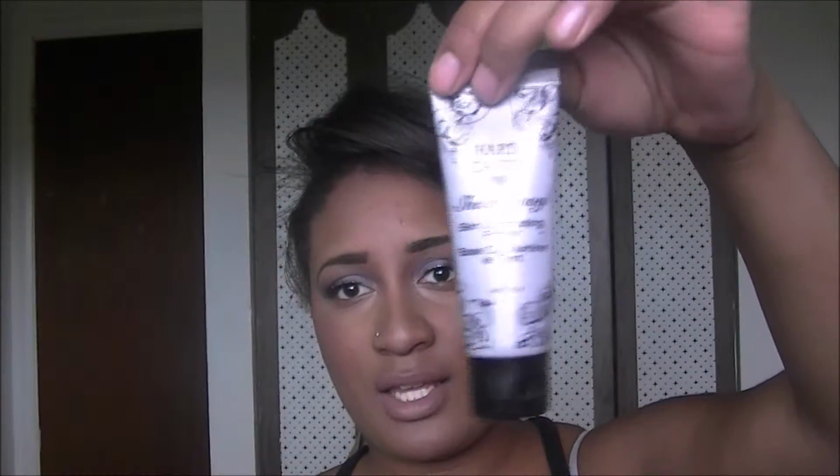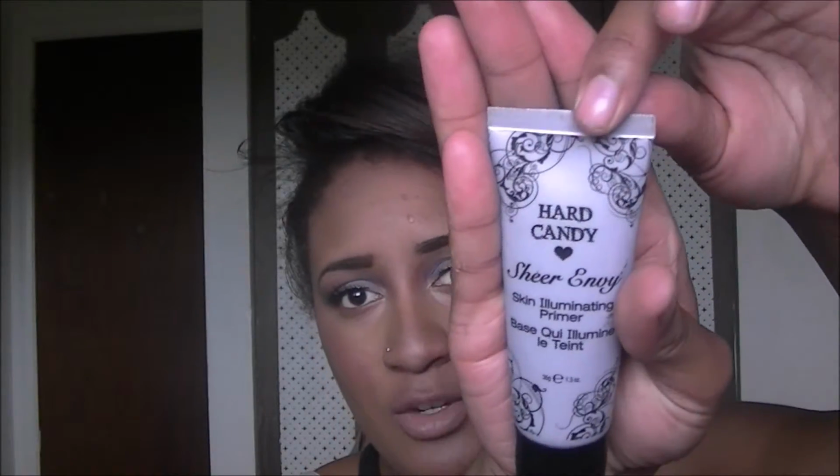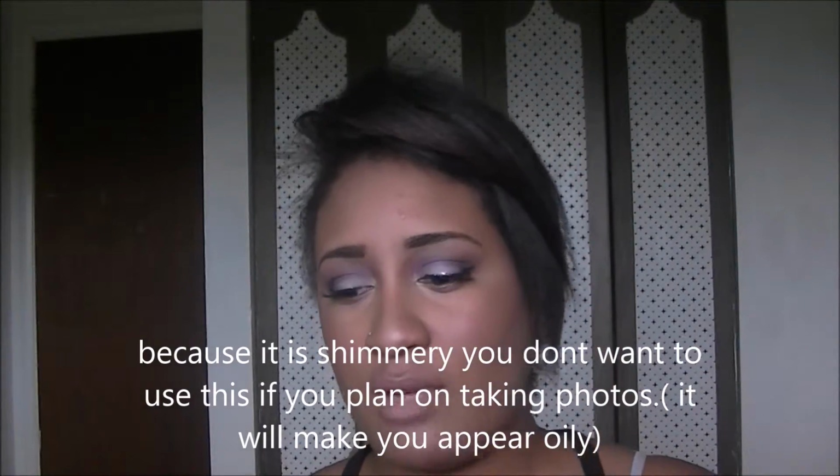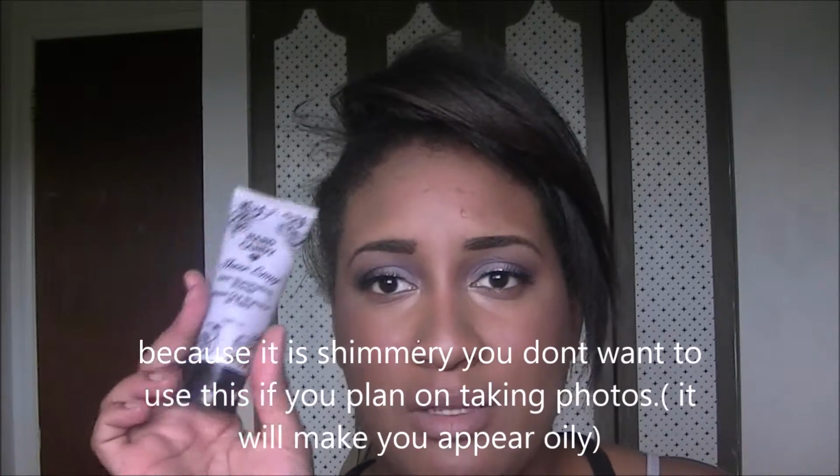So I have two that I use. I'm pretty picky when it comes to primers because it seems as though I'll buy one and it just won't work the way I want it to work. But I actually like the Hard Candy Sheer Envy. I really like this. It gives me this shimmery glow under my foundation without making me look all greasy. And this I got at Walmart. It's like $5, and this lasts me for quite a while.